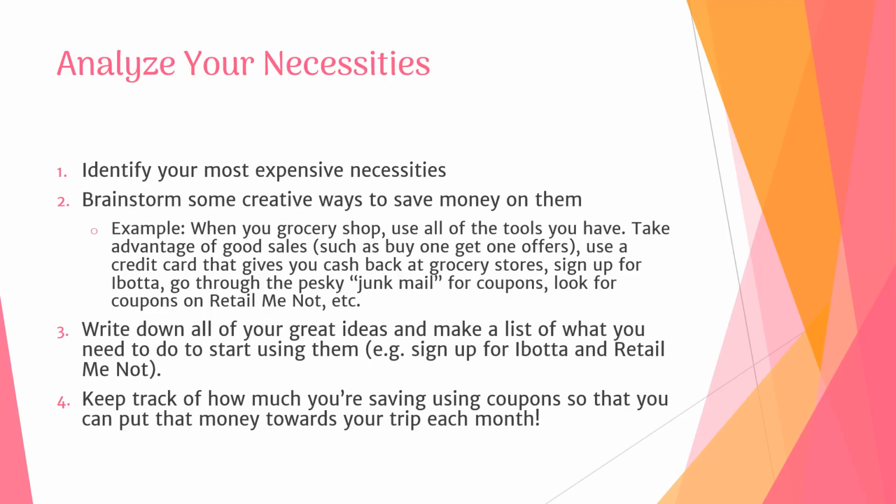Lastly, you could definitely look for coupons on Retail Me Not. Retail Me Not actually has a lot of great coupons. You may or may not see them for groceries so much, but there are definitely some for toiletries and such. So make sure you check on that. And there are plenty of other ways that you can save money on your groceries. You just have to maybe do a little bit of research and you'll find some really awesome ideas.